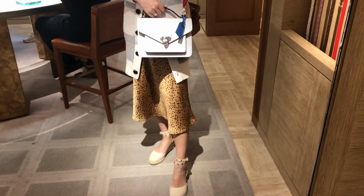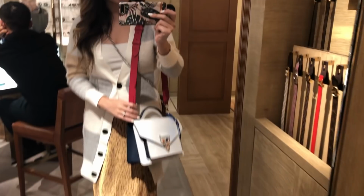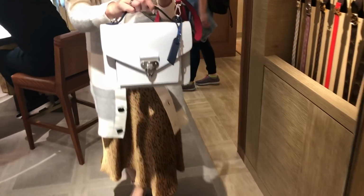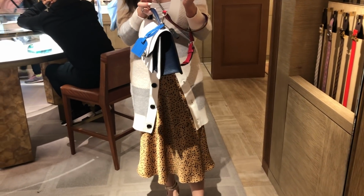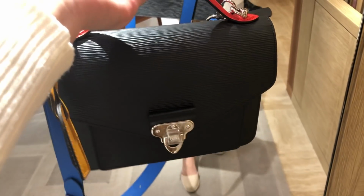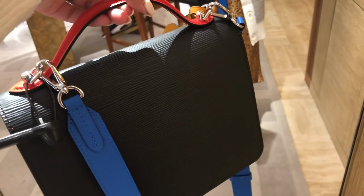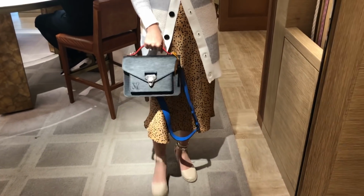So this is a new bag. This is called the Monsieur bag. Block coloring. So you can also hold it like this. And it also comes in black, which I'll show you as well. So this is the black colorway. Look at the red, the blue, and the yellow luggage tag. I actually really like it like that. So that is what it looks like on me.